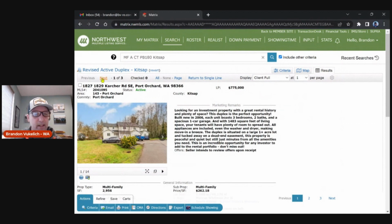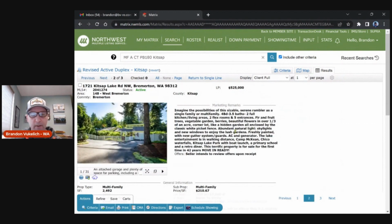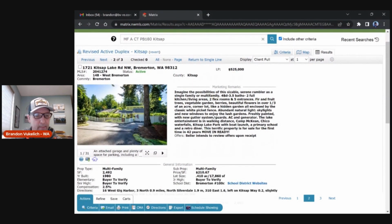Again, I think most of these we're going to see are good house hacking opportunities, not really good investment deals for non-owner occupied investors like myself and most of you.